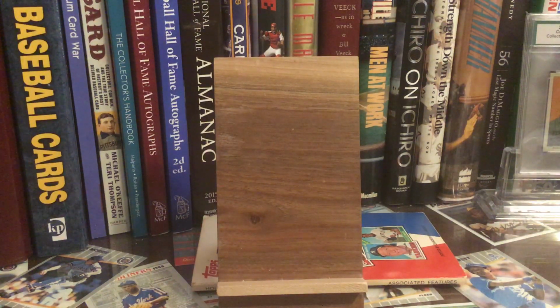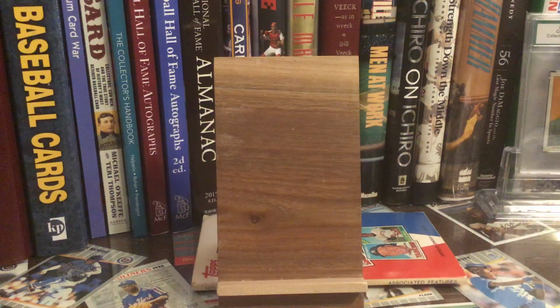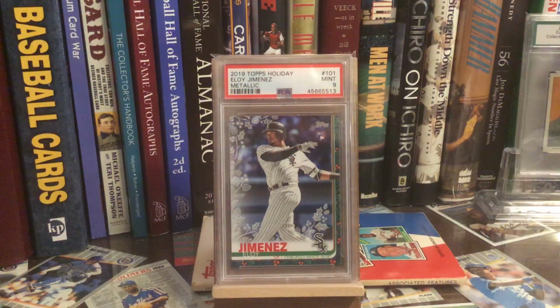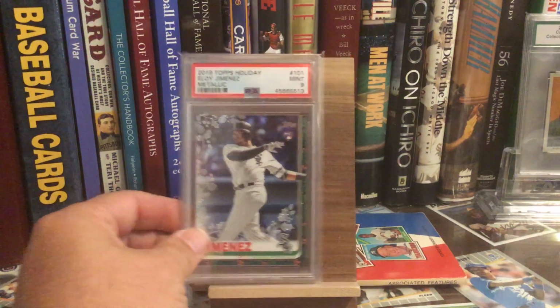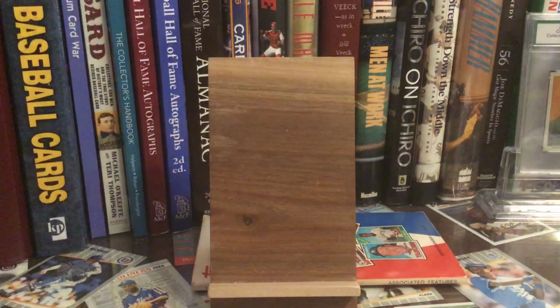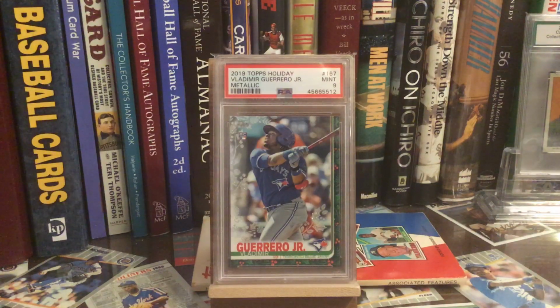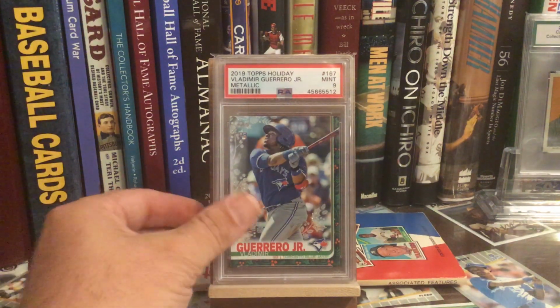Yep, I sent in a couple of modern cards. Last winter I opened a couple of Topps Holiday, and I got two nice metallics that I thought I would send in. The first one here is the Eloy Jimenez rookie card metallic. That got a mint 9. Again, it went straight from a pack to a top loader. Did a Vlad Guerrero Jr., also the metallic version, and it also got a 9.